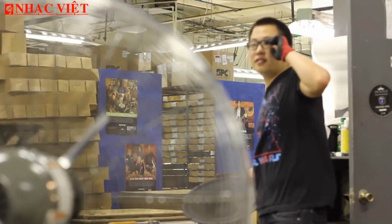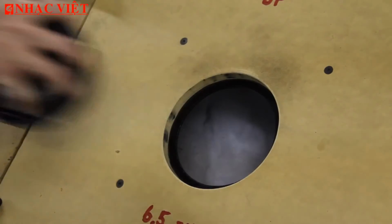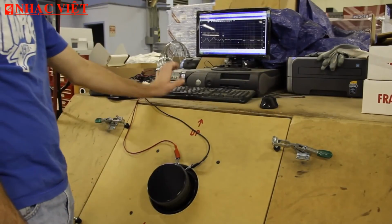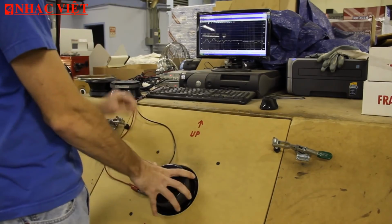Some customers actually require us to check their product again after it is dried. In some instances, we are also asked to check frequency response, which we do on either our NTI system or our Clio system. Once through retest and frequency response testing, the speakers are ready to be packaged and shipped.